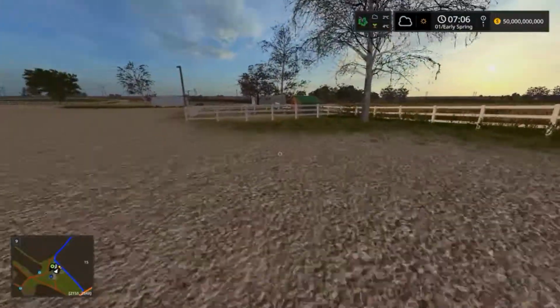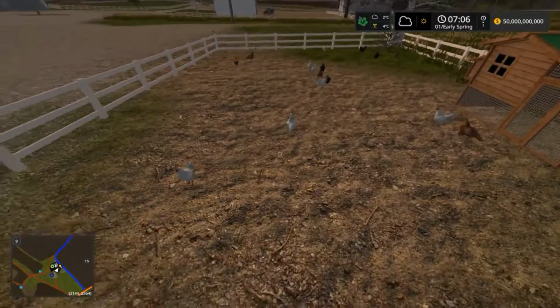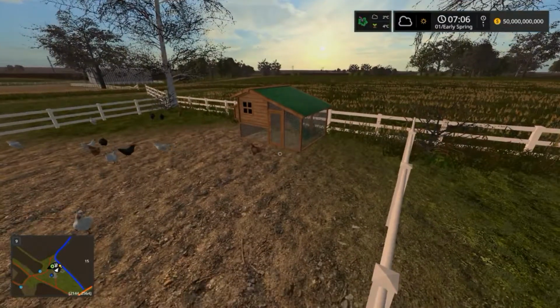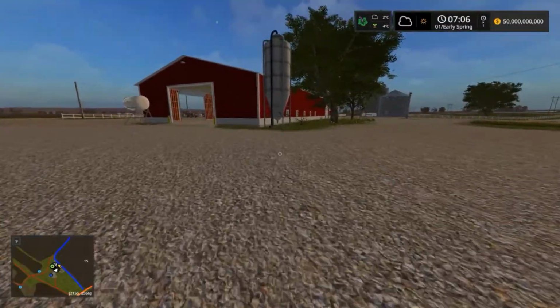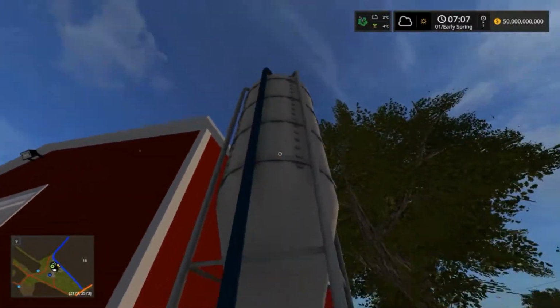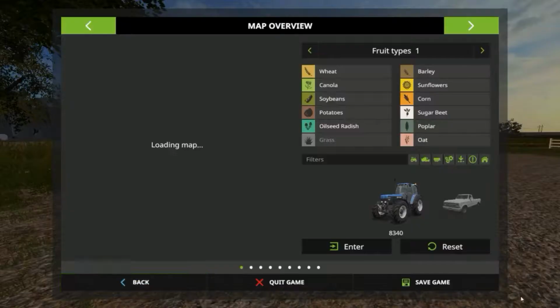This seems to be the hens and the chickens and the roosters, or whatever you want to call them, the chickens. Got a very, very nice little chicken coop there. Are they all happy? I wonder what this little silo is here. There's not another little silo here. It doesn't have any sign on it. So yeah, it will be interesting to see.